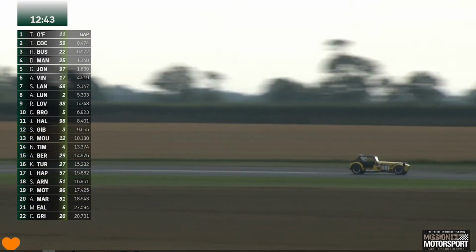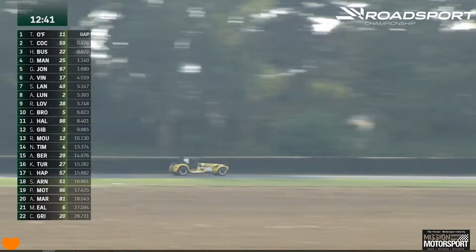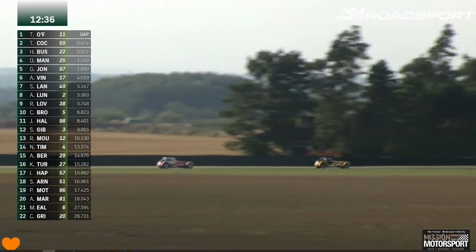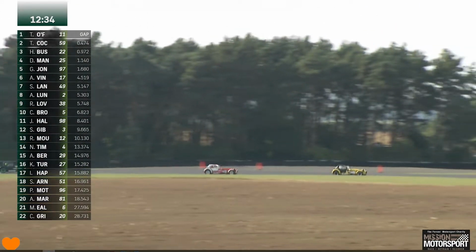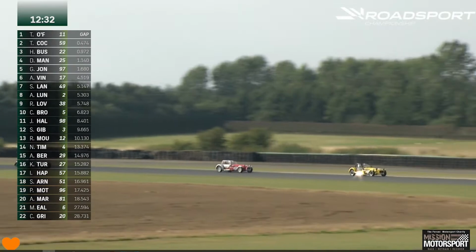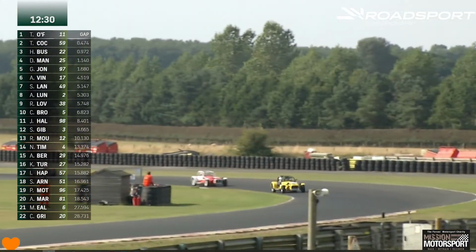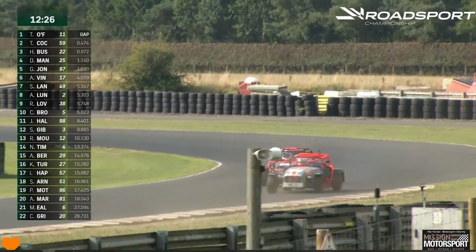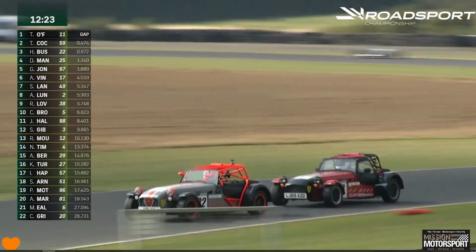So up through the Jim Clark S's again. We're now looking at Taylor O'Flanagan with quite a lead now, just under half a second between the top two. Tom Cockrell keeping up the pursuit in second place, and then third place still for Mansberger with Bush trying to chase him down. So top three together as they were not as they were on the podium, but as they did appear on the podium yesterday.